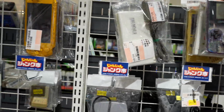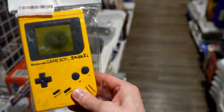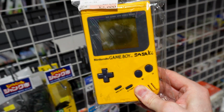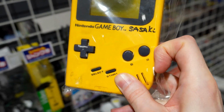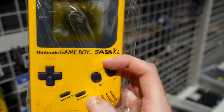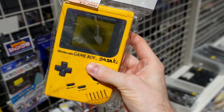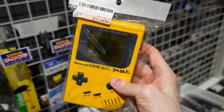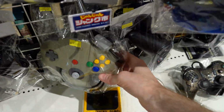Very, very cool stuff in the junk here. Oh, ha ha ha. Look at what I found. This is what I'm talking about. Look at that beauty. Nice and yellow. 3,000 yen. It definitely has screen burn, but it'd be a very good refurbishing project. It says Sasako, or Sasako-san. Sasako's missing her Game Boy. It's right here. That is beautiful. 3,000 yen. That's not bad. Not bad at all. I'm already liking the deals they have out here.